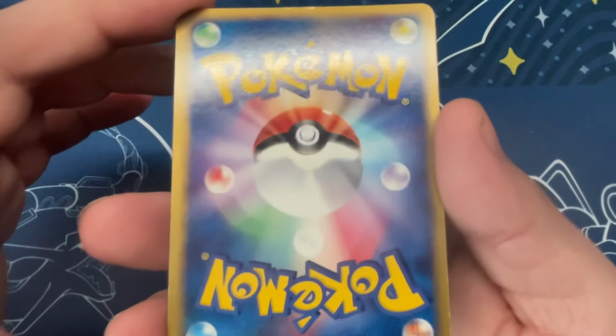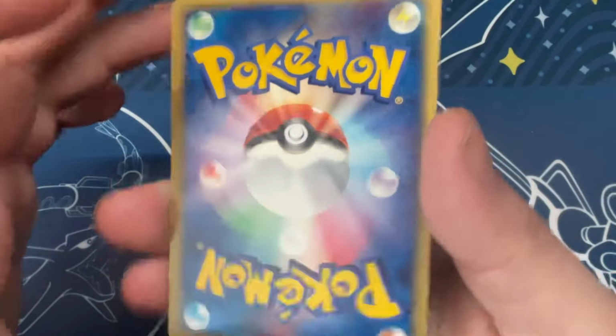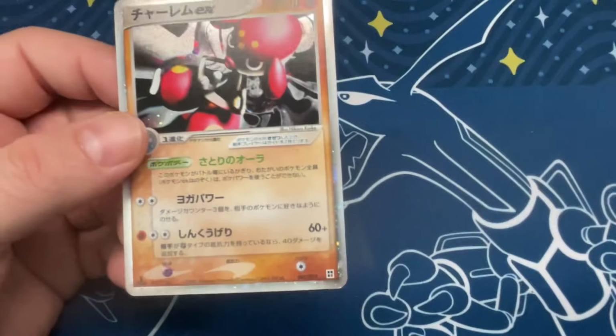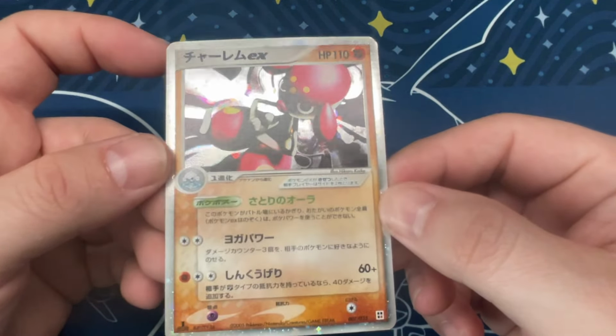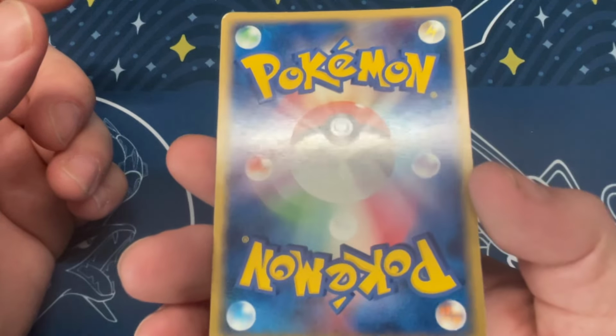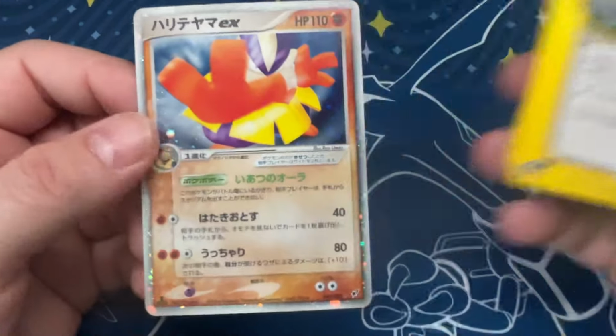Front copy looked pretty clean. The back, unfortunately, we got some stuff going on. Medicham EX from the Medicham constructed deck. We got 1 copy of Medicham. Front is looking pretty good on this. Back is looking not so pretty good. Got Hariyama EX. 1 copy.